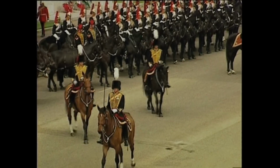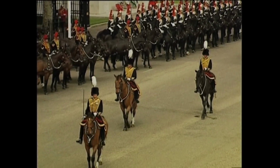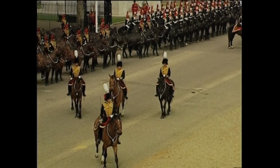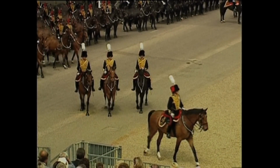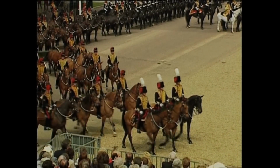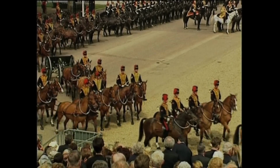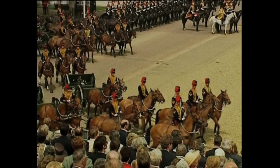First off, the mounted troops perform a walk march. The King's Troop are given the distinction of being first to do so, before even the Household Cavalry. Formed for over half a century, the King's Troop Royal Horse Artillery is seen in this appearance on Horse Guards during Her Majesty the Queen's birthday parade on the 13th of June 1998.